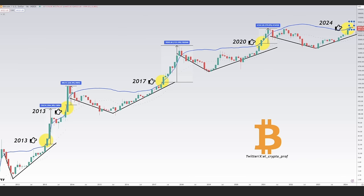We want to break it. Let's see if we can break it this month. If we break it, we will see another massive bull market. Amazing to see how this Fibonacci line, every time again and again, is an important line.